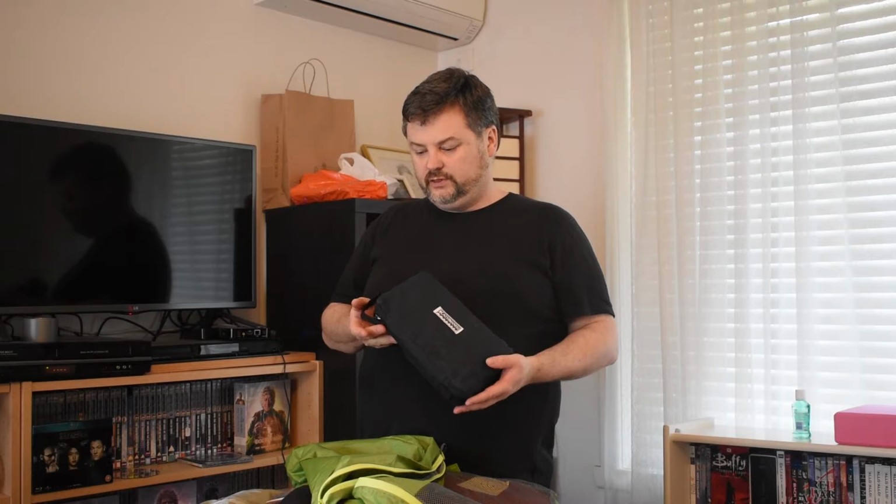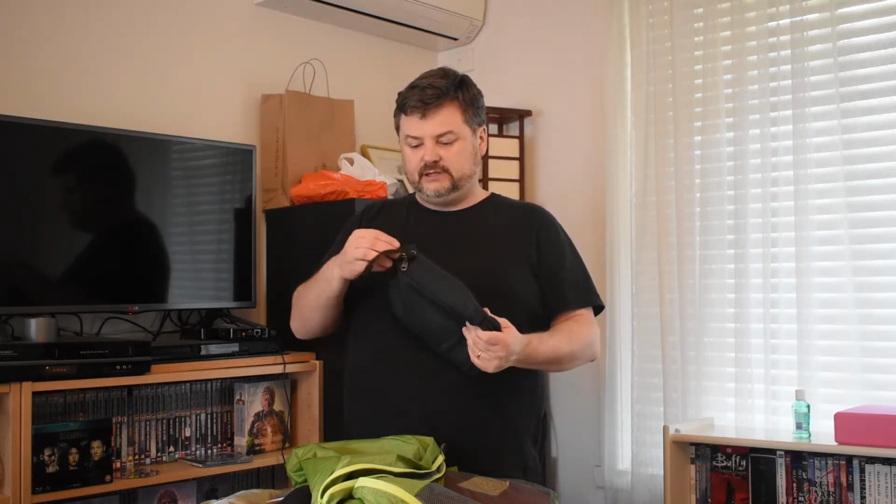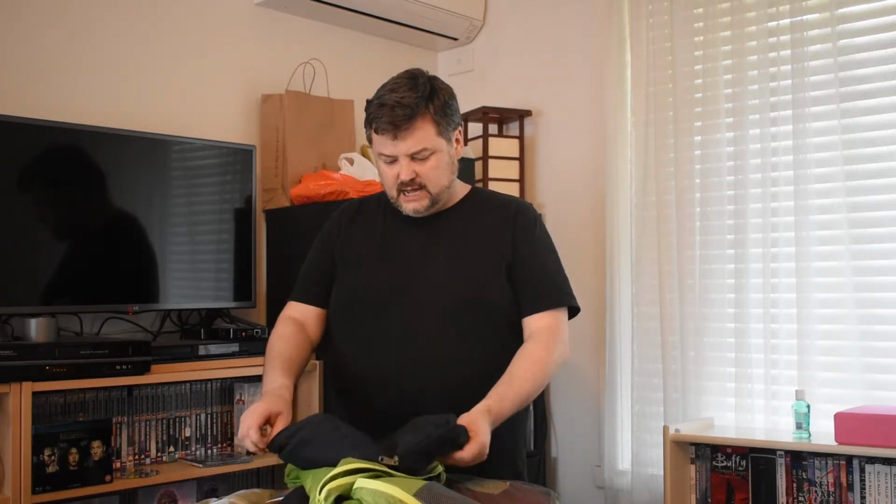Toiletries. I have had this thing, this is again a Kathmandu thing. I'm not plugging Kathmandu. To be perfectly honest, they do make really good products, but the pricing on the products is a lot at times. This is at least 10 years old though, and it's still in one piece and actually in pretty good nick. So I can't really complain about that. I don't know how much it cost me. I don't know how much something like this would cost today.